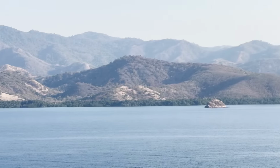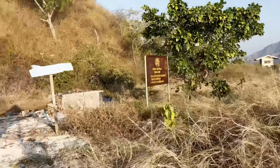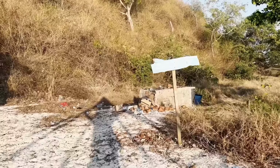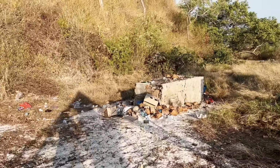Unfortunately, perhaps not everyone appreciates the surroundings. So here's the beautiful beach, and here's what's left of lunch.